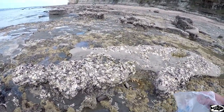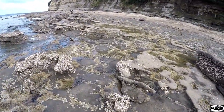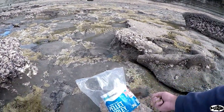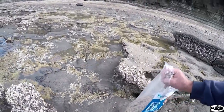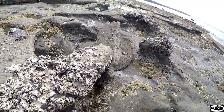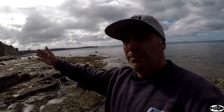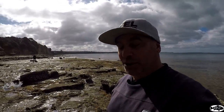So just find those little pockets of rocks, sit down in there. Hopefully the birds won't come along. But that tide's rising now. So we've pretty much set up for tonight. Got the berley in a few different areas. Got about a 50-60 meter stretch, and fingers crossed we get into a few fish.